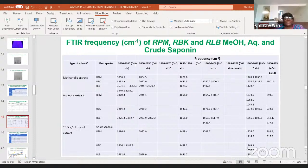This is the FTIR spectra. The band around 3200 is OH. We find that all these species showed similar strength in FTIR. Even the crude saponin that was obtained from quantitative analysis was also subjected to FTIR, and you can see the spectra were similar to the parent compounds.